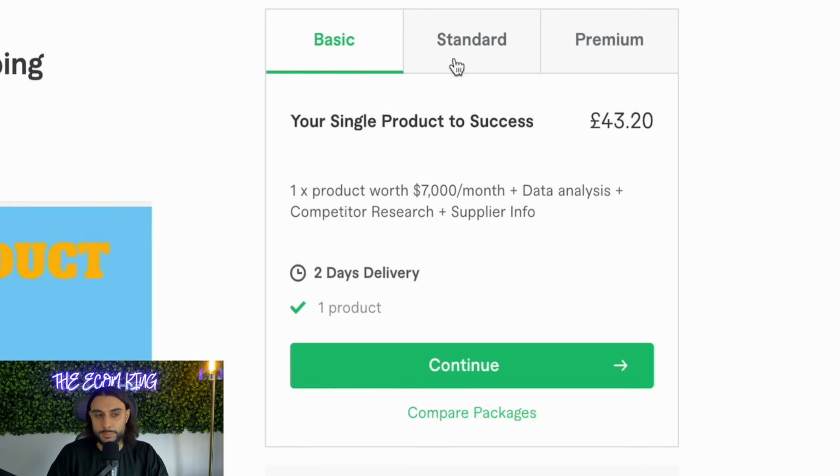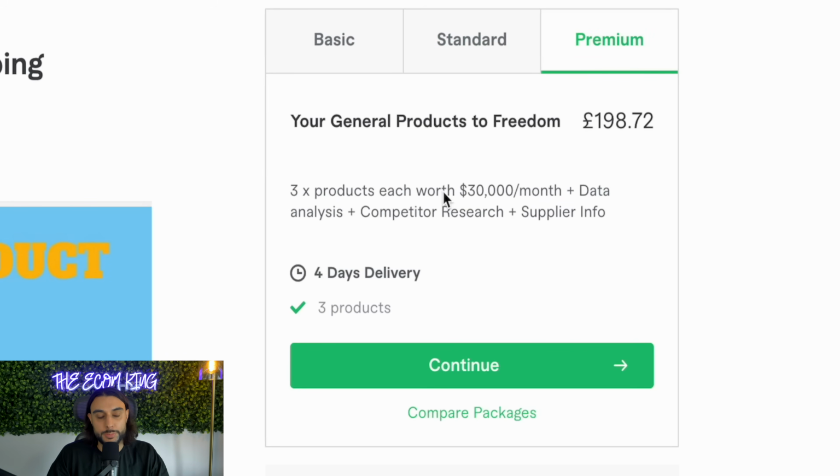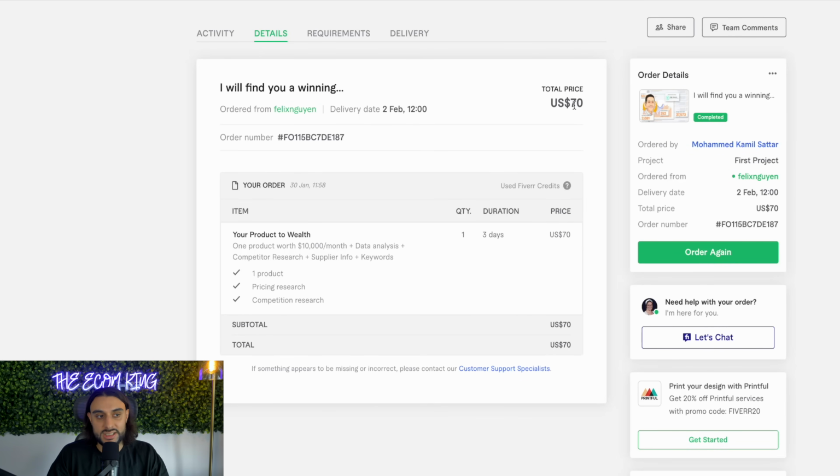Now he has changed his pricing since I chose him around about 10 days ago. It says here, your single product to success, one product worth $7,000 plus data analysis, competitor research, and supply info, and it will be delivered in 2 days. Then he's got his standard package here, which is 2 products that can do over $15,000 a month. And then he's got his premium package. You can see I spent $70 for one product research, and you can see here this comes with a $10,000 a month product, competitor research, supplier information and keywords, pricing research, competitor research, and one product.